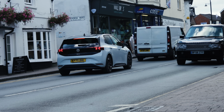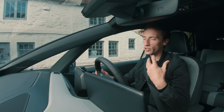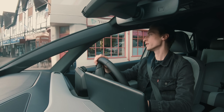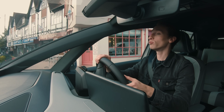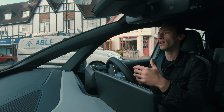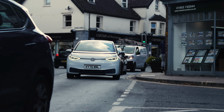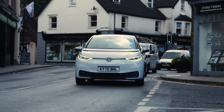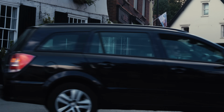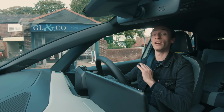Now, it doesn't offer one pedal driving, which is a shame, because we've seen in cars like the Nissan Leaf and in the Tesla Model 3 that one pedal driving is brilliant around town. That's where when you lift off the accelerator, the car brings itself to a complete stop. Now, the ID.3 can't do that. It will just slow itself down to a very slow speed, but it won't actually stop the car completely. But still, it's smooth.